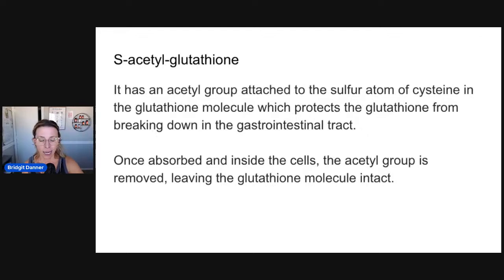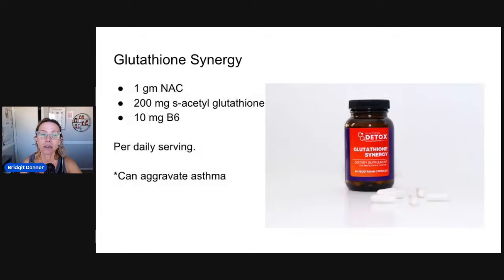Our glutathione is in a capsule. It's this S-acetyl glutathione form, which means it's attached to this acetyl group, so it doesn't break down in your stomach. It actually goes to the cell. This is where I think there's some myth busting that needs to be done with glutathione, because people think there's only one good form, and that's actually not true. There's lots of different ways that glutathione can get into you, whether it's a precursor or a recycler or this acetyl type. So I find this type to be very stable.